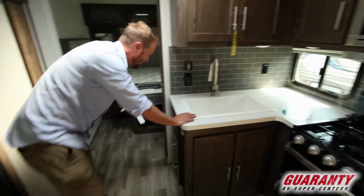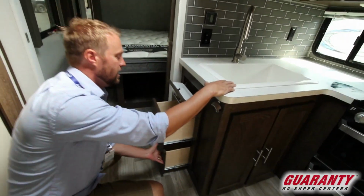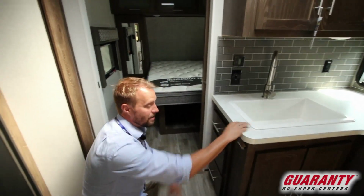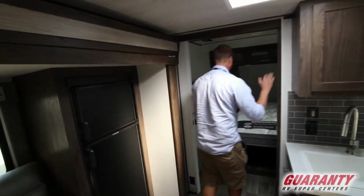But that's not all the storage that's in here. You have a lot of design choices that were super smart in this guy to make use of the space. And they have thought of everything, so your bottle opener as well. Let's walk into the bedroom.